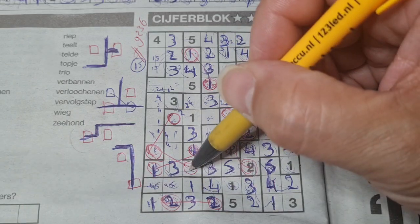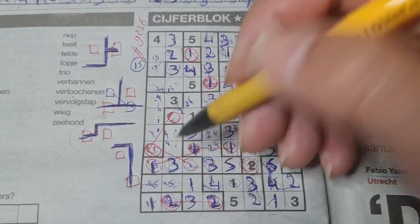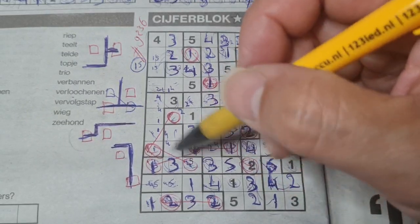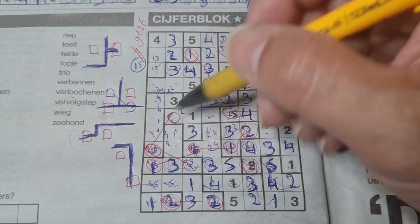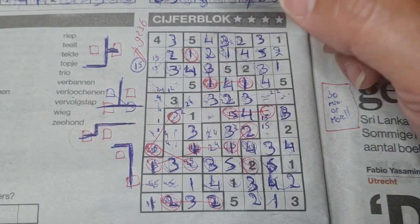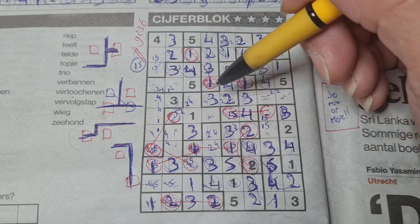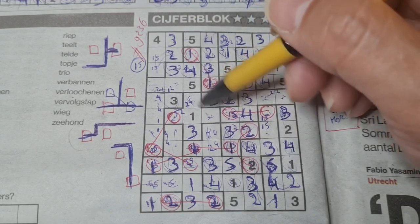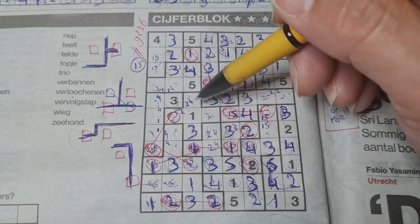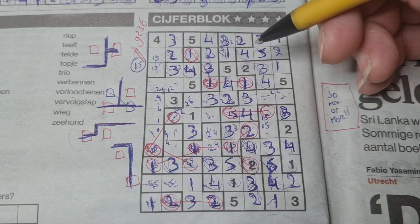Well, this box can be 1, can be 3, cannot be a 4. So 2 numbers left, 2 and a 5 is connected with that box. 2 and a 5 is also connected with that box. 2 and a 5, okay. Well, 2, 5. So the 4 could be here. 2, 5. The difficult part, the 1 and a 5.